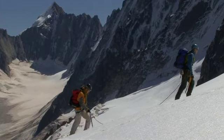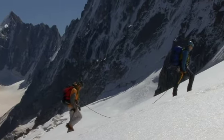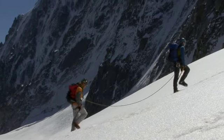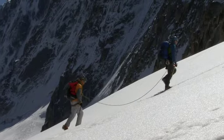Hopefully we've helped you to increase the chance of enjoying, rather than enduring, your first Alpine ascent. Have fun, and remember that when you reach the summit, you're only halfway there.